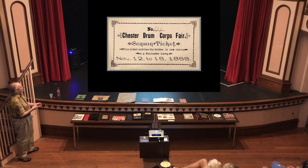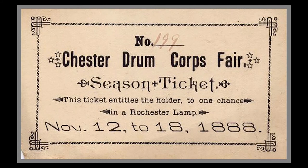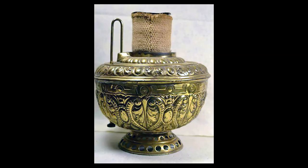Okay, Chester Drum Corps, Fear, Wahoo! Season ticket, November 12th, 1888. And on it, it says, this ticket entitles the holder to one chance in a Rochester lamp. That's it. Rochester lamp.